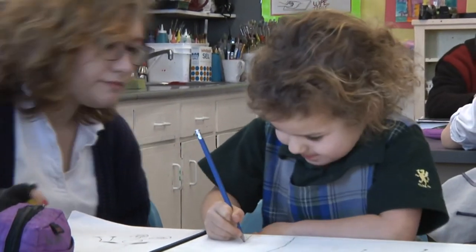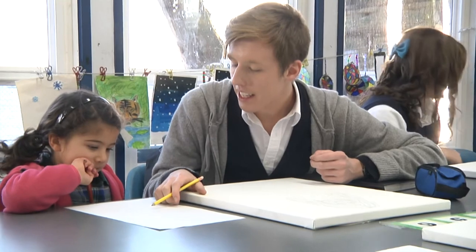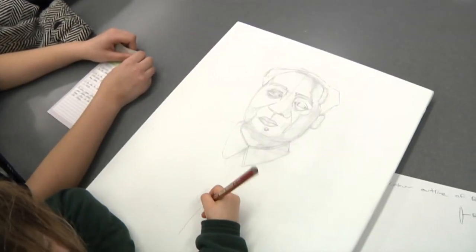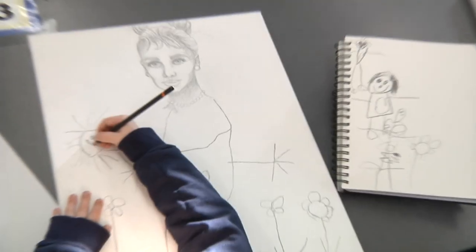They each teamed up with one of them and explained in kid-friendly language who this person was, and then their younger partner drew in a body and a background, maybe some birds or butterflies or lots of suns.